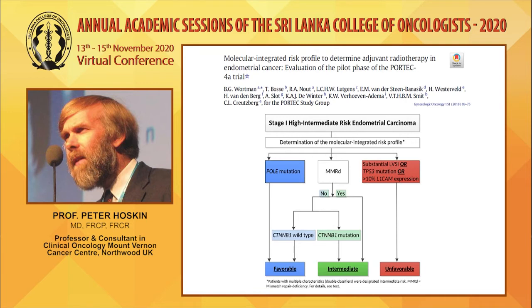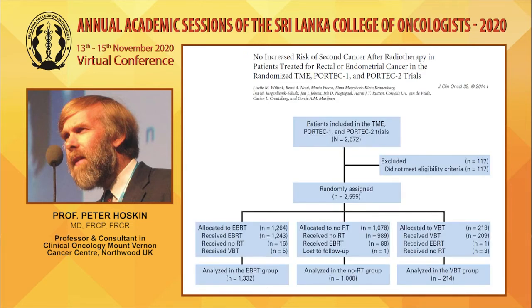So we're moving more and more into a molecular phase of disease classification and stratification, guiding our adjuvant treatment. Of course, the results of this study are some way off, and we will see if this actually impacts on patient outcome. One last thing, one last analysis from the PORTEC studies.